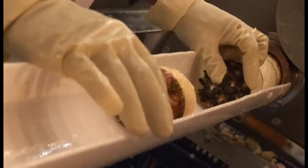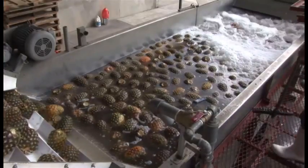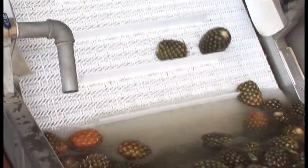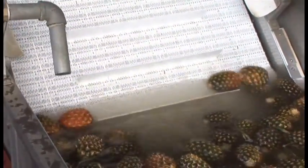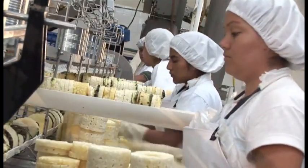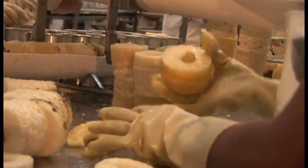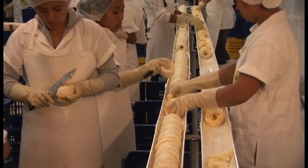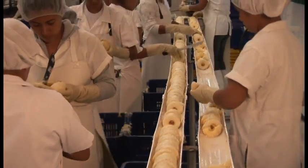The production of canned pineapple begins with the washing and disinfection before removing the skin, then the fruit is automatically peeled, cored and sliced. The product enters sorting tables and is purified to obtain different classifications for packaging in containers, which are made to specific conditions for every kind of product.